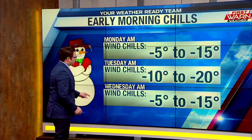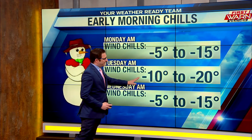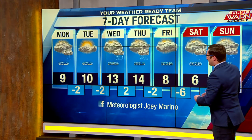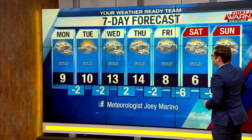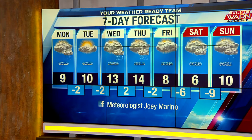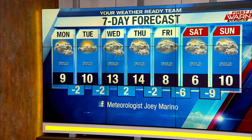But wind chills are going to be felt at their worst as we go into tomorrow morning, and that's because the wind does increase just slightly. So we're going to see wind chills between -10 to -20, and we're still going to see those wind chills well below zero as we head into the middle of the work week. But temperature-wise, we're going to stay in the low teens for Tuesday, Wednesday, Thursday, but look at low temperatures going into the upcoming weekend. Going to stay frigidly cold into Saturday and Sunday.